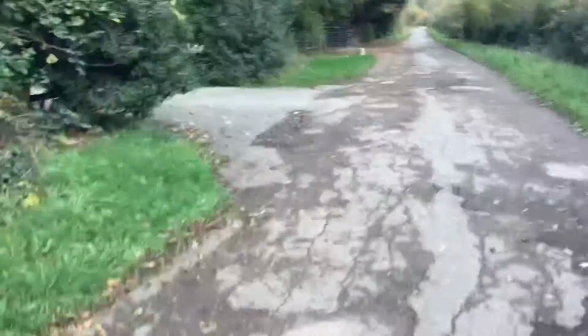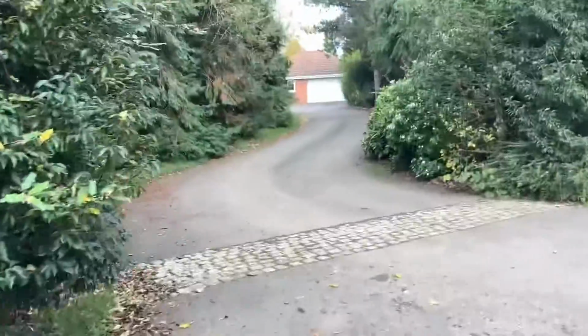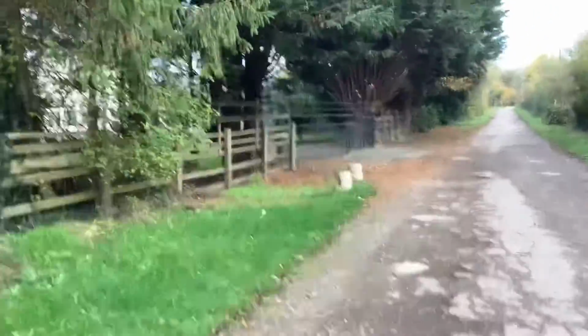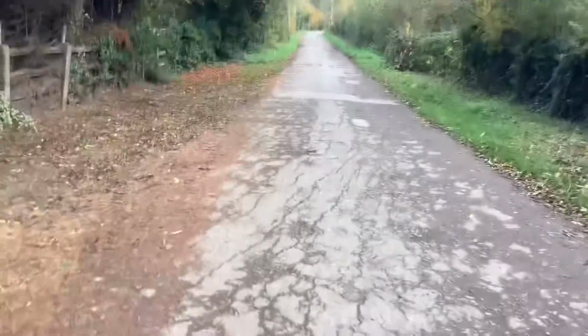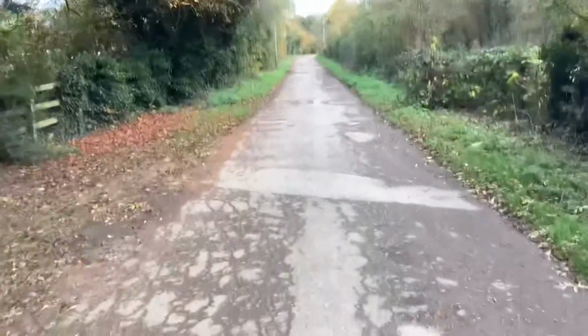Really no walking in there. More houses along here. It's quite a nice place to live, really, if you like that sort of thing. I always look at these houses. And a couple of dogs coming to say hello. Hello. Smile, you're on candid camera.